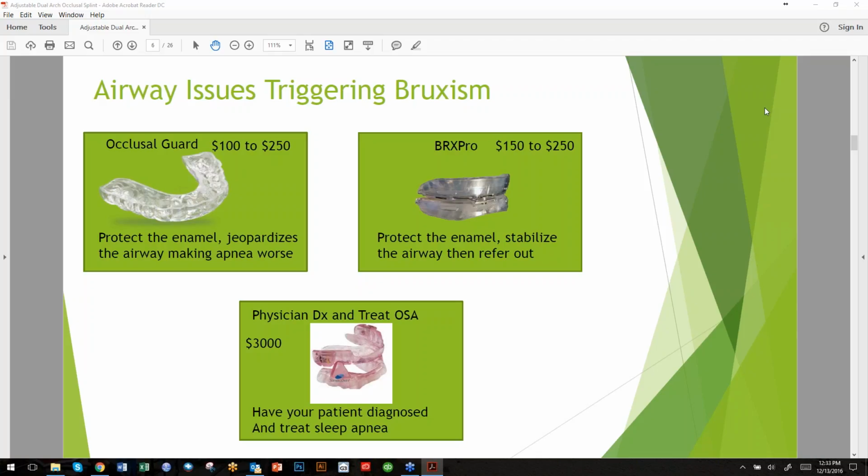And a lot of dentists, and again, there's reasons for this, just aren't willing to treat patients with sleep apnea with an oral appliance. That's why sleep apnea is such a hot topic, but there's a low adoption rate. This is why. Most dentists don't want to do it.